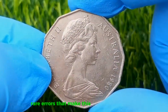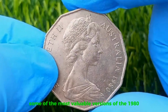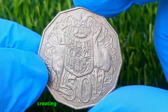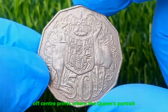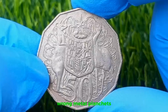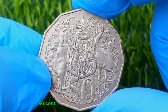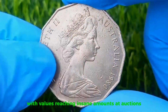Rare errors that make this coin worth millions. Some of the most valuable versions of the 1980 Australian 50-cent coin include double strikes, where the coin has been stamped twice, creating a ghostly shadow of the design. Off-center prints, where the Queen's portrait or the coat of arms is misaligned. Wrong metal planchets, where the coin is struck on a metal not intended for that year. These variations transform a simple 50-cent coin into a rare collector's item, with values reaching insane amounts at auctions.